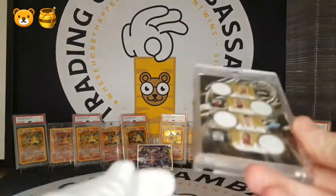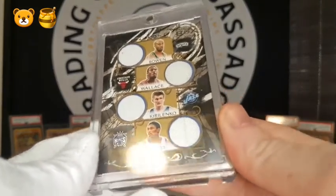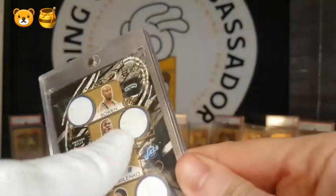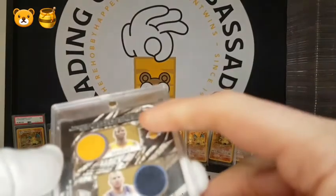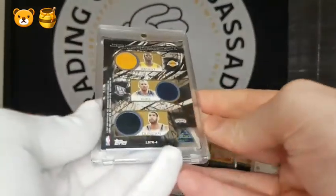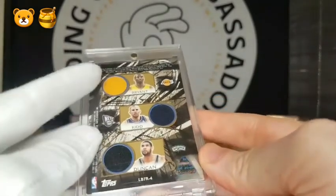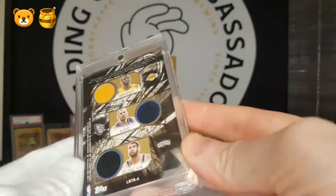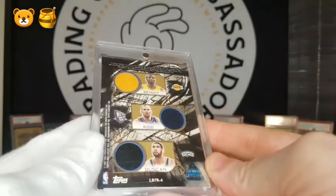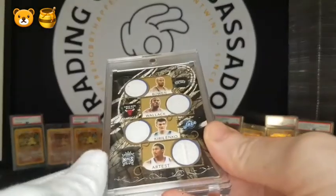On this one, you got Bruce Bowen, Ben Wallace, Andrei Kirilenko, Ron Artest, and again, it's the one of one version. You got Kobe, Jason Kidd, and Tim Duncan. There it is. So this is my Kobe Bryant, Tim Duncan, dual masterpiece jersey number to one of one from the year 2007. This is pretty cool.